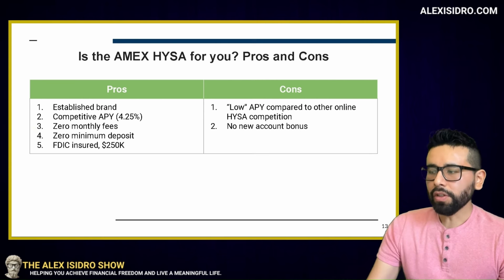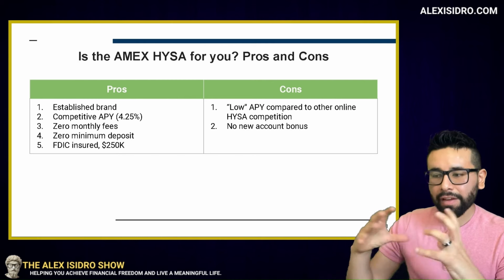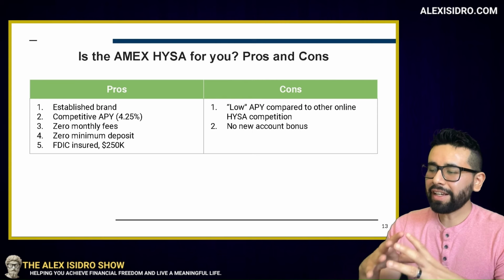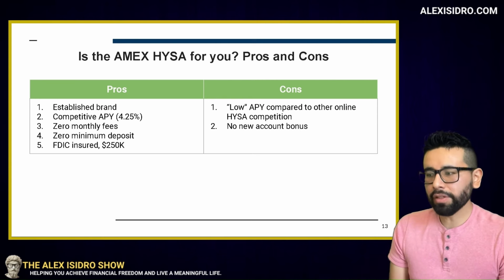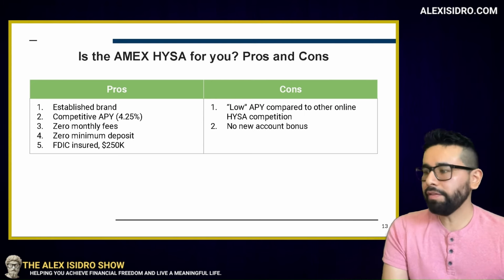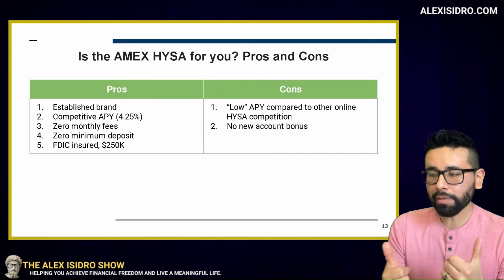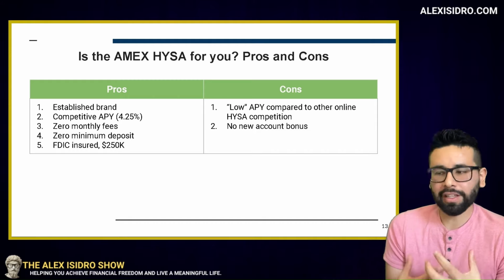On the other side, it also has a couple of cons, which means that the APY, although it's good, is kind of low if you compare it to other online high-yield savings account competitors, and there's also no new account bonus. Now, these pros and cons depend on what you are looking for. If you are okay with this 4.25%, which is a good one, by the way, then hey, it's not a con, right? It is what it is, and then you like it.